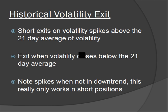Okay, so the next one. That one's kind of just the specialty one on the market, which is good, as I say, for picking those moves to the downside when they're over. We looked briefly at a historical volatility exit, because we have that indicator in the software. It works fairly well: short exits on volatility spikes above the 21-day average. So what I'm doing here is taking the research I did on the VIX and applying that interpretation to a regular volatility indicator.